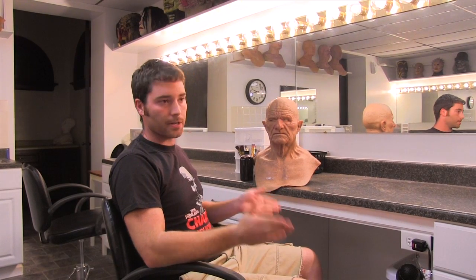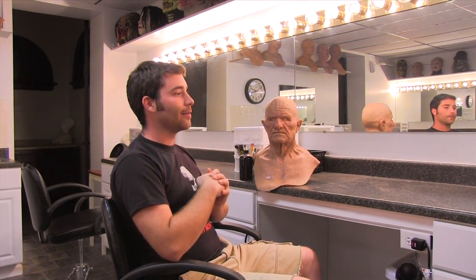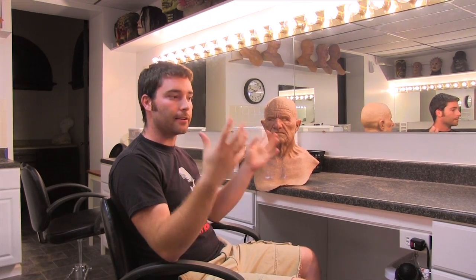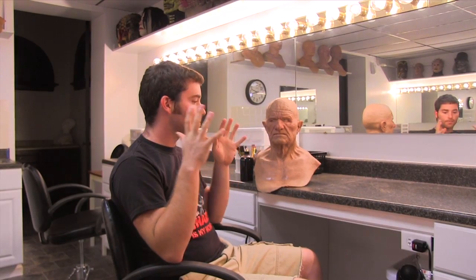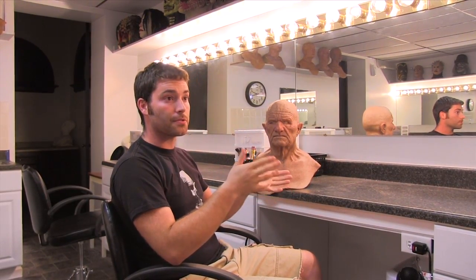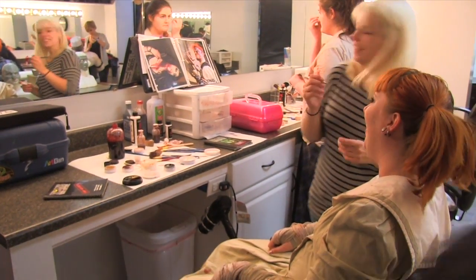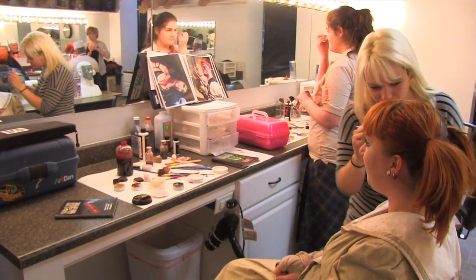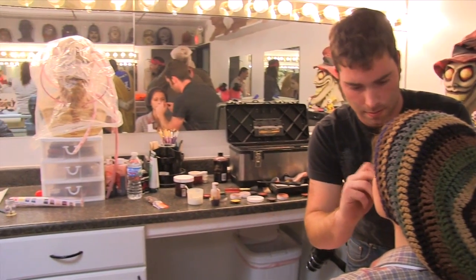Each station is pretty much self-sufficient. Last year when we were down in the basement, we had a problem with power. We had a problem with sharing makeup, and for productivity, it really crunched it down. Now each makeup artist gets their own power source, so they can hook up whatever they want. They have their own blow dryer, so if they're using latex, they can speed up the process, or anything that's wet. And they also have their own workup station that has all their makeup in it.